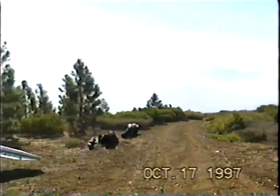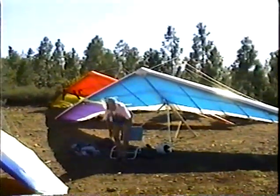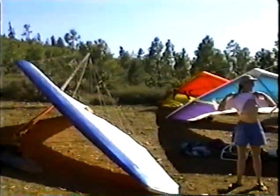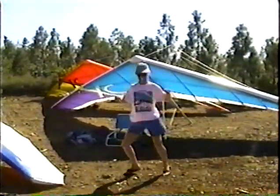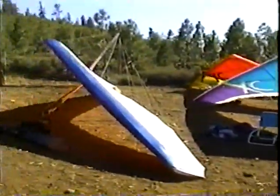Here we are on top of the burn, October 17th. A late fall flight, smoke in the valley. Here's Julie. Bruce is here also. All right. Anyway, here we are. Back from launch. Report the launch conditions.